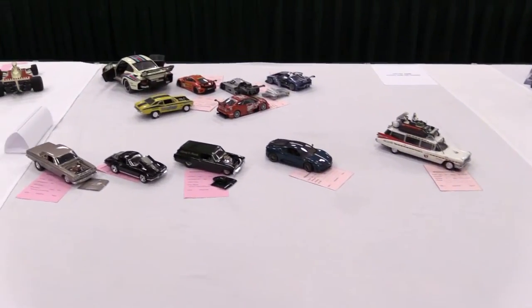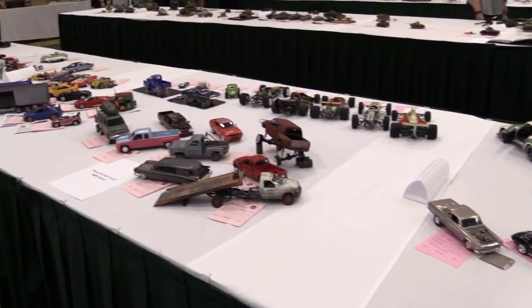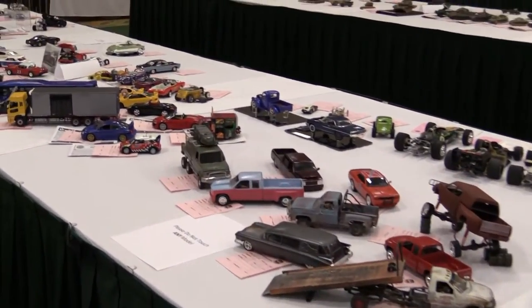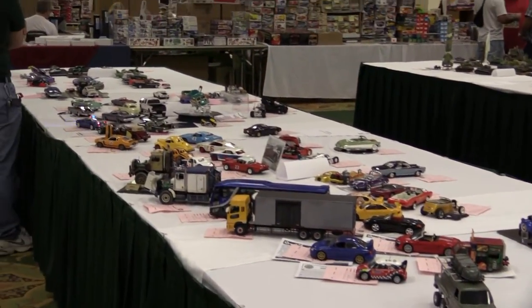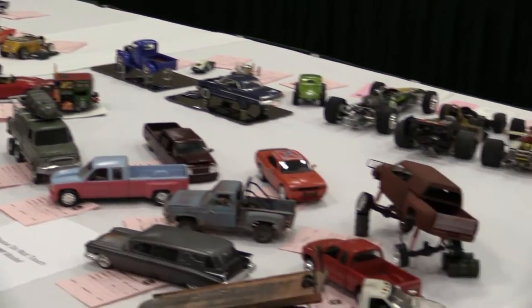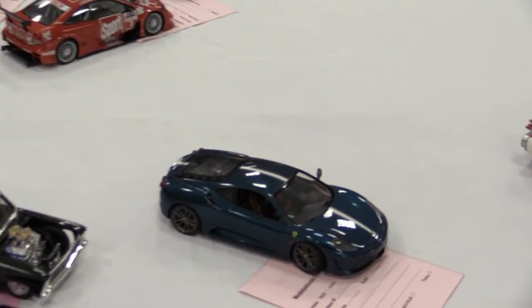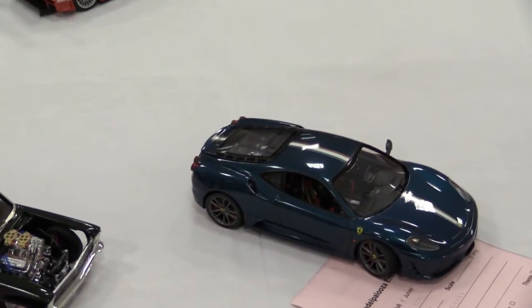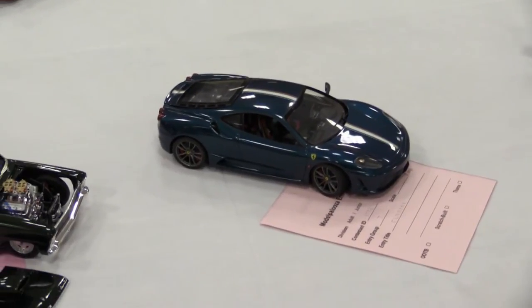Okay, guys, we finally made it to the car section. This is where I'll be staying for like an hour. Got about this many cars. So we should get started. I'm going to start with this Ferrari. Okay, I think I'm going to kind of film everything from this angle.